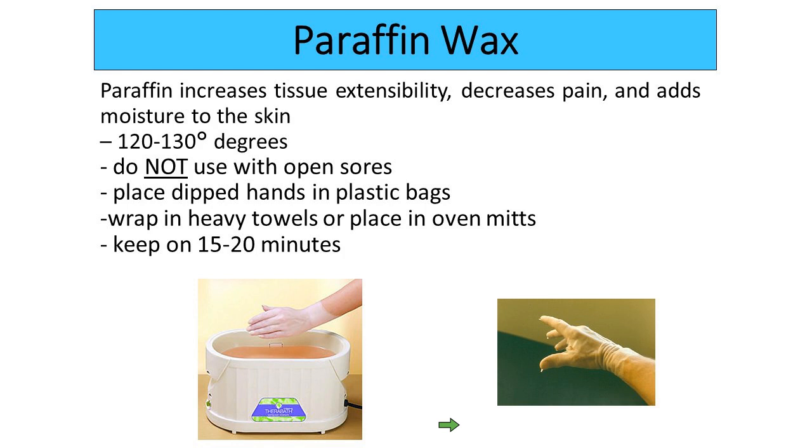So the temperature of your paraffin unit, you can buy paraffin units in most stores like your Targets, Walmarts, any of those types of places. The temperature should be about 120 to 130 degrees. I would use a thermometer, like a meat thermometer, to check the temperature and not just rely on the settings with that. Do not use the paraffin if you have open sores.